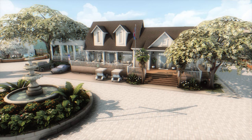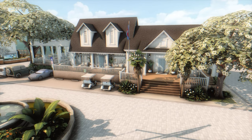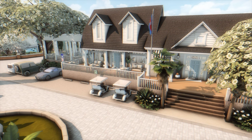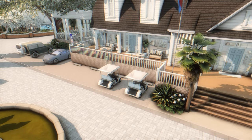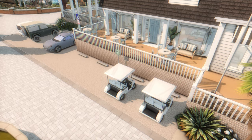So starting with the outside of the lot, as you can see, it's just super gorgeous, and I feel like it really fits into the world of Brindleton Bay, and it adds more of a Hamptons feel to Brindleton Bay. All of the lots that I'll be showcasing add more of a Hamptons coastal vibe to Brindleton Bay that I feel like really just enhances the world.